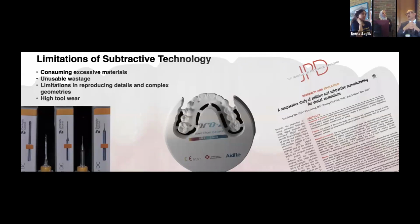This is my personal opinion, I could be wrong. I think that even the prep guidelines, when we move to digital dentistry, should be changed if we're using milling, because some of the sharp edges you're creating on your prep may not be able to be duplicated when you mill the restoration, mostly the intaglio. And the other one is complex geometries, which I'll get to. I have some pictures showing how it's impossible to create those geometries with milling because you don't have any access to it.